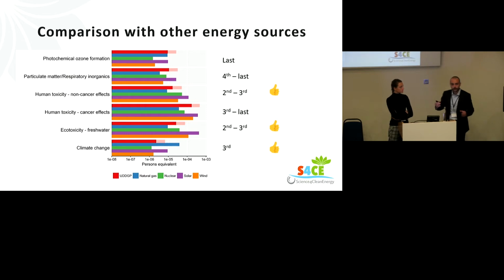And actually, one thing I should say is that United Downs, the project, is actually planning for future wells not to use diesel, rather electricity. So there would be a bigger increase in environmental performance of geothermal energy.